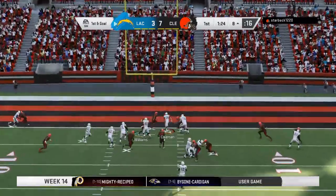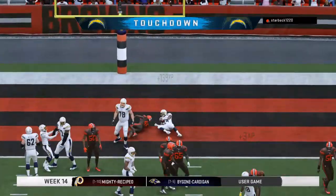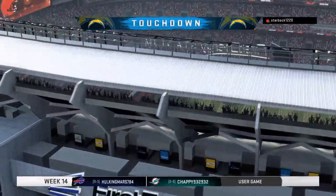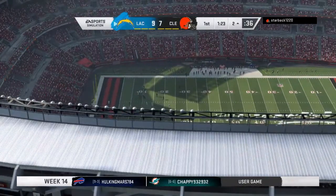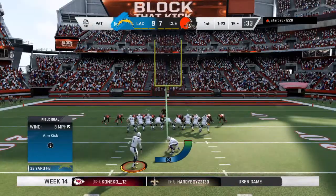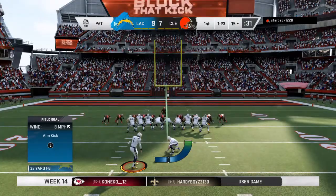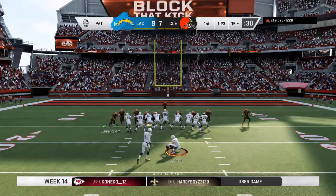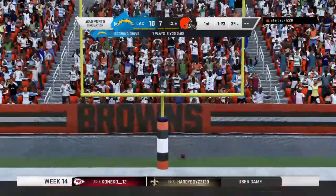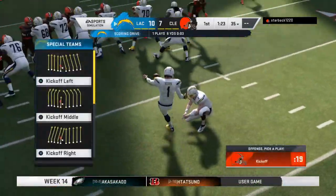They'll run with Coleman on 1st down. And he's in for a Charger touchdown. Tevin Coleman, his 2nd touchdown on the season. And the Chargers are going to retake the lead. Point after, right down the middle. And the lead is now 10-7.